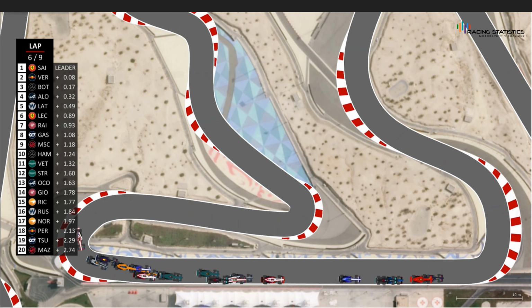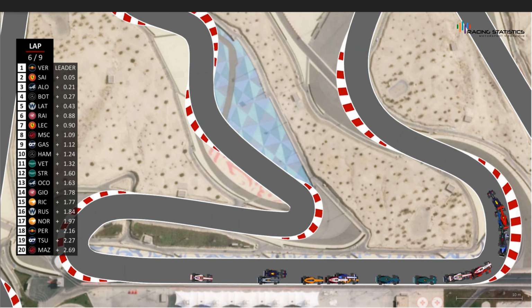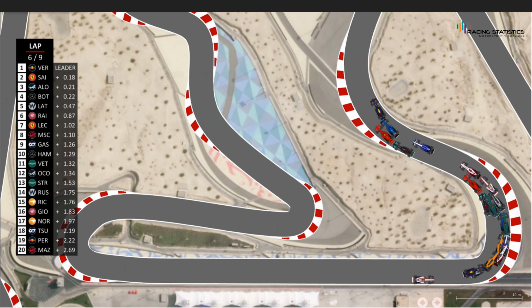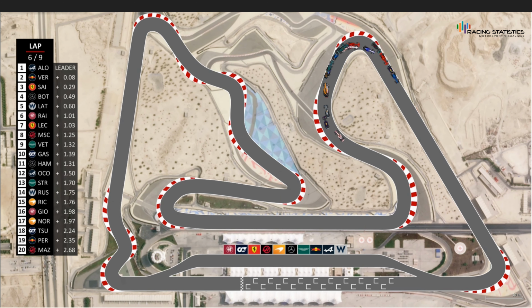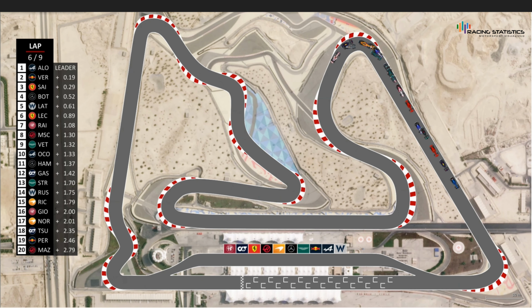As Carlos Sainz takes the lead briefly down the back straight, but Verstappen is back up the inside. Into sector number 3 we go, as Fernando Alonso, the two Spaniards fighting for P2, he dives up the inside. Alonso in the lead into the final corner for the Alpine, powering down the main straight. We start lap number 7.